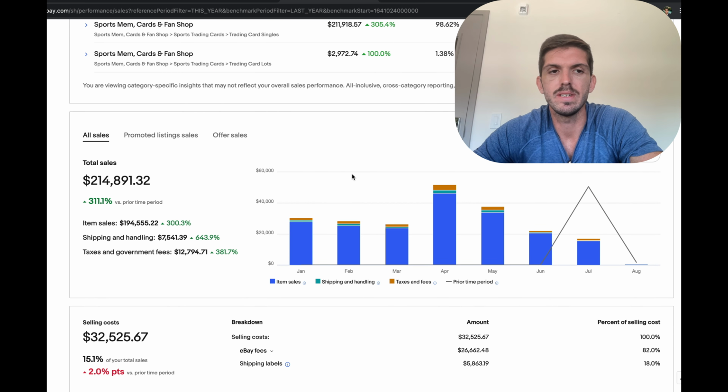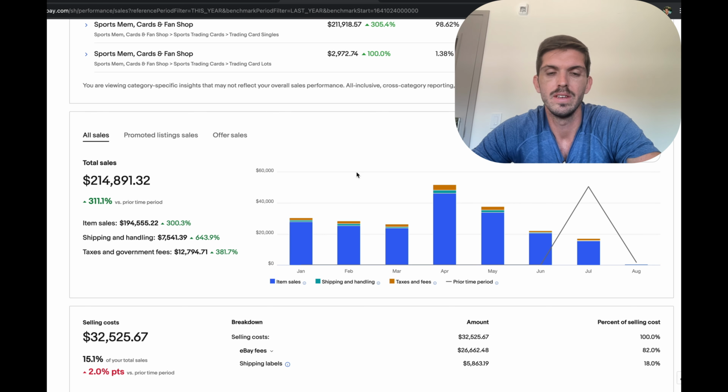This is probably the juiciest part right here in terms of what I want to share with everybody, which is the month by month breakout. Now, a lot of this you could say is attributed to the timing of the market, but it's also what inventory I had on hand in what quantity. So as you all can see, sales really picked up in April and May.